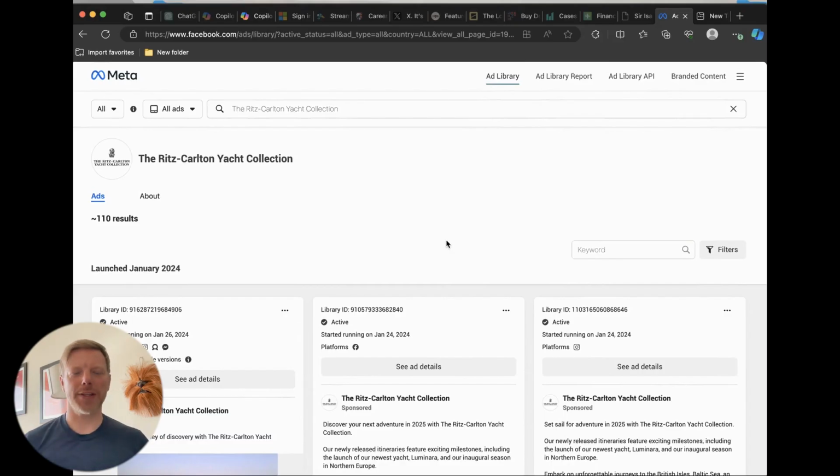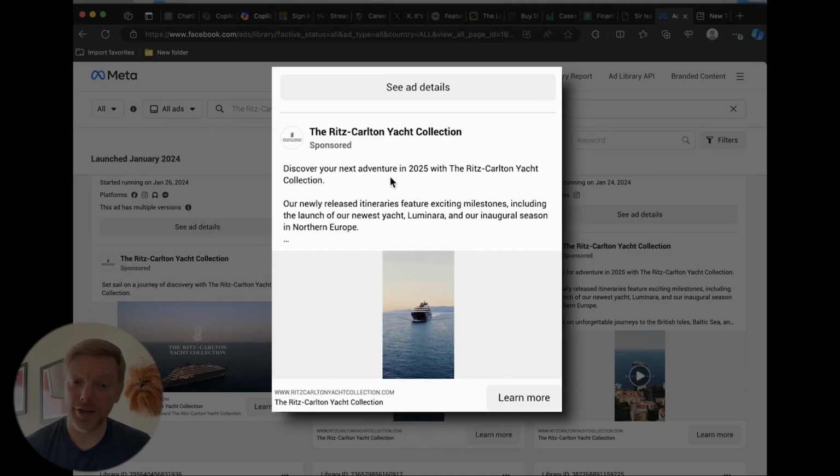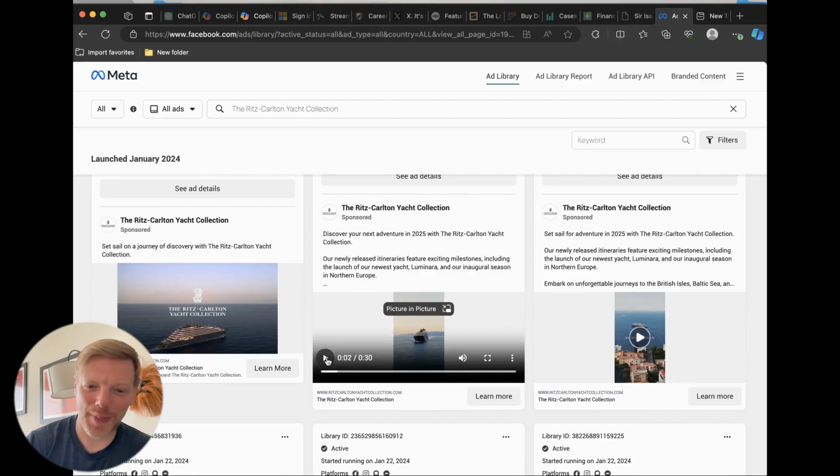Let's take a look, last stop here, at Facebook ads. So Facebook ads pulled up about 110 results here. Let's take a look at a few of these ads. Discover your next adventure in 2025 with the Ritz Carlton Yacht Collection. Okay, so they're going pretty... It just turned 2024. You have to book this a year in advance?